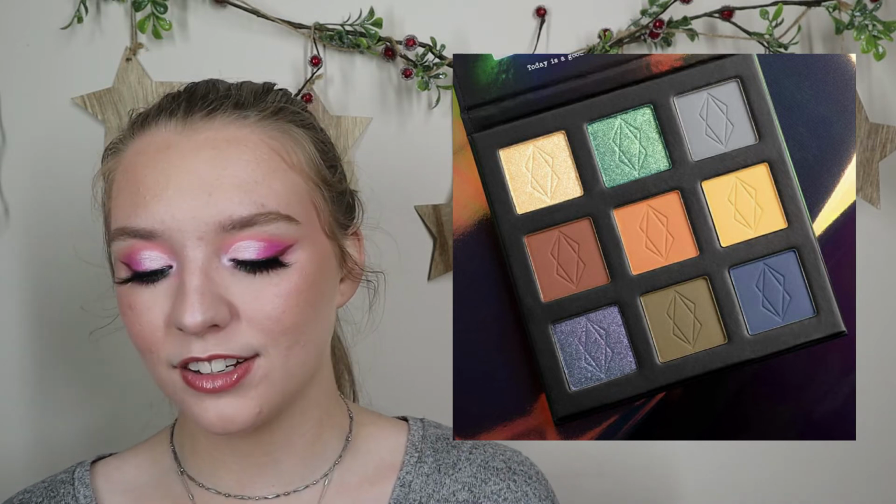The mattes are wonderful to work with. The shimmers are a little meh for me, but I thought this palette was beautiful. I thought the color story was so fun and unlike anything I had in my collection. So that one's definitely on my wish list still.